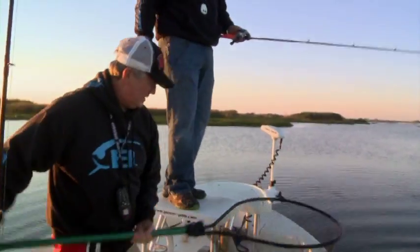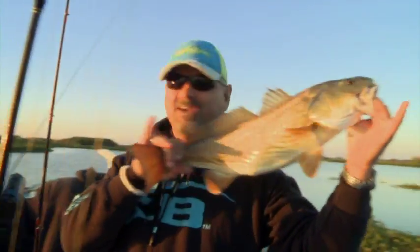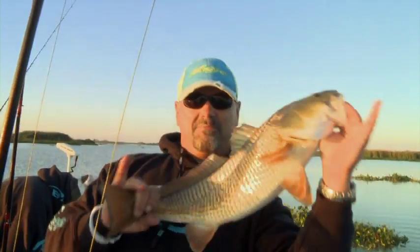Take it. It's a beautiful Louisiana redfish. Look at those colors. The sun, early morning.